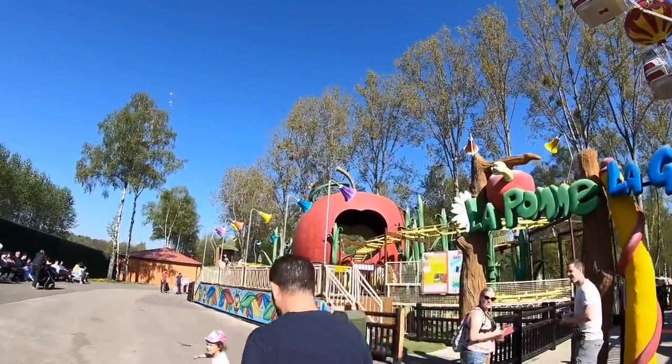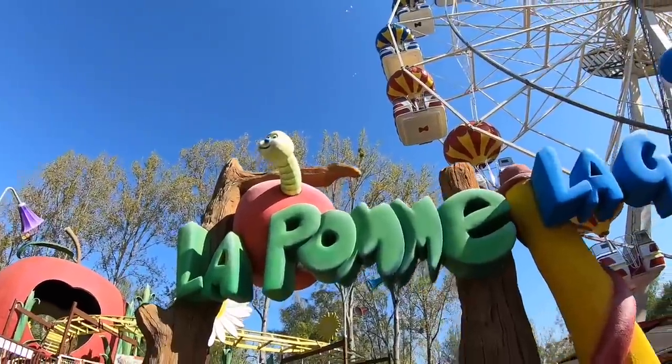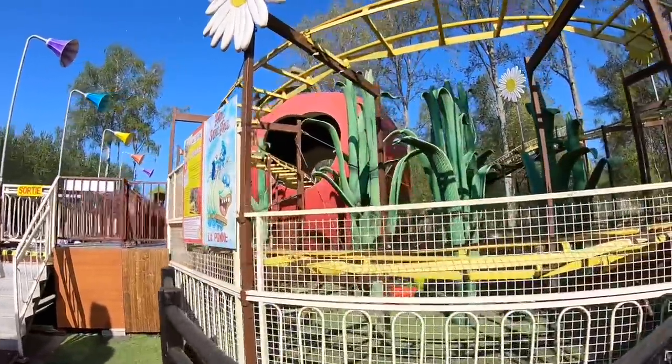Here we go, La Pomme. Is that two different rides? It's just called La Pomme, isn't it? Yeah. La Pomme. It's another coaster credit. Another Caterpillar cred.